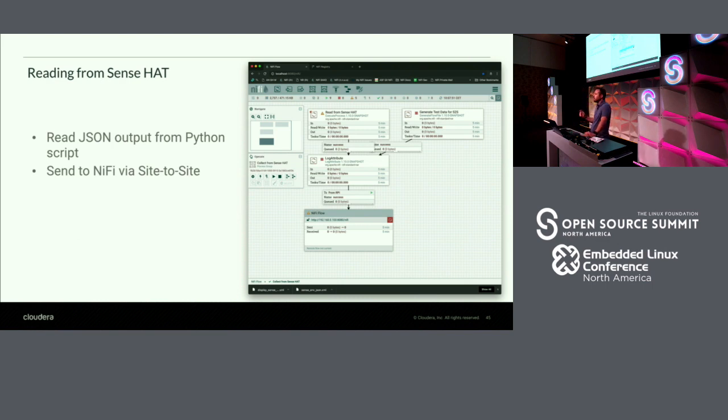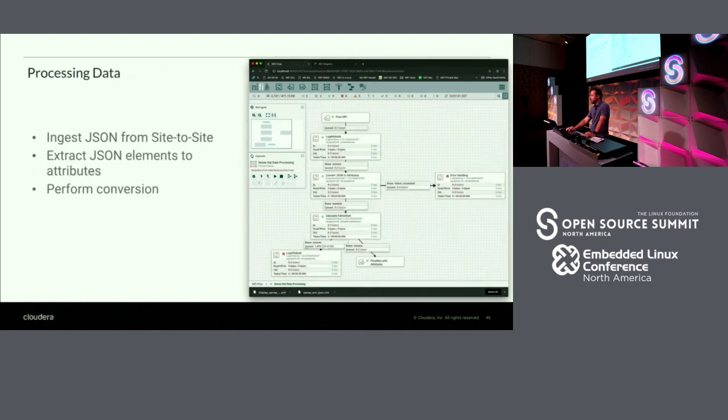That's running a process that just calls a Python script and gets a piece of JSON data as a response. The log attribute and the generate test data processors are testing processors I put in just for building the flow. And then that blue box on the bottom is when it sends it back over the site-to-site protocol to NiFi. For processing this data, I'm ingesting that JSON, extracting certain elements to be flow file attributes, and then performing temperature conversion. So I'm converting from Celsius to Fahrenheit, vice versa.